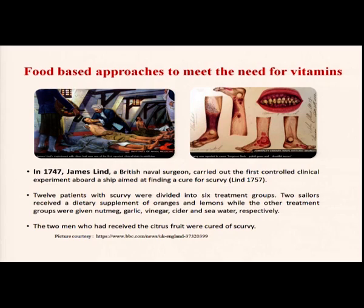So today we are going to continue with the session we did earlier, and today we are going to start with the aspects of food based approaches to meet the need of vitamins. We are going to look into different aspects of bioavailability, and then we are going to look into different ways by which you can measure the quantity of food for biochemical applications. We are also going to look into how we are going to evaluate the vitamins when they have been administered to people.